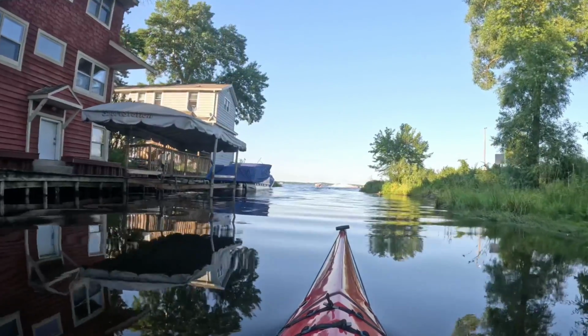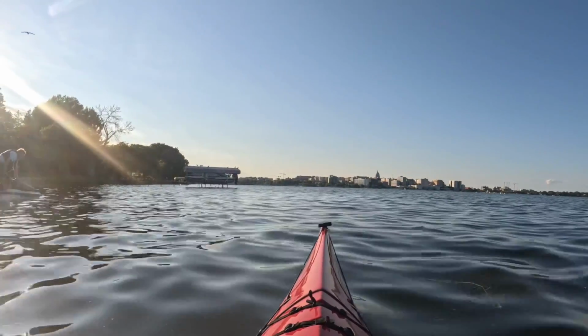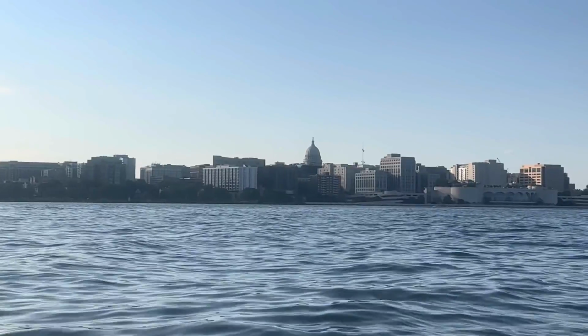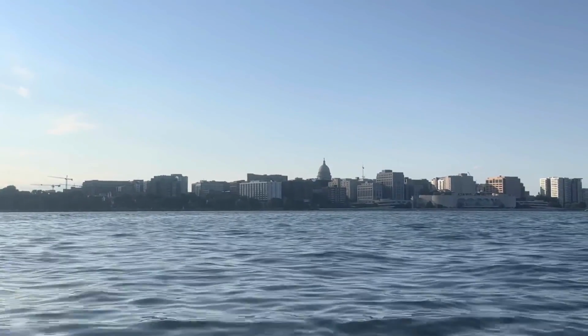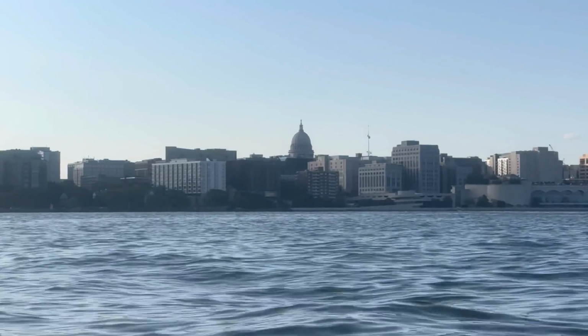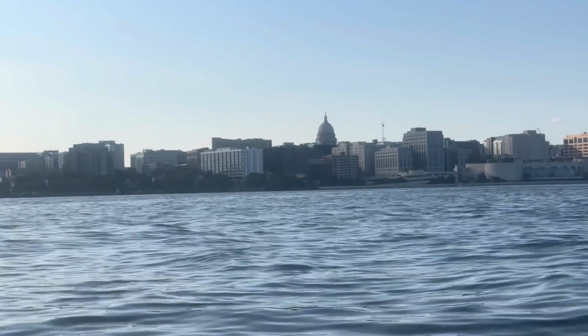I'm about to enter a different world up here. And just a very short paddle. This is how close Lake Wingra is to downtown Madison. But I have a previous video where I'm paddling up to Monona Terrace, right over there, if you want to learn a little bit more about that. See, I do put on my PFD when I'm on the open water. Even with the PFD on the open water, it's a Sunday and the lake is really busy right now.